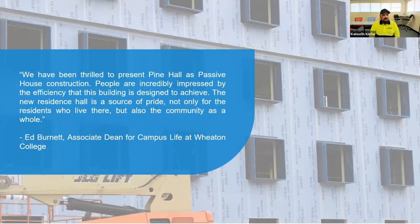And then they're also really happy with it because not only is it a boon to them as far as being able to recuperate some of those operating expenses, but they're proud of it. The students are proud of it. The community is proud of it. So this is a really great way for people to be happy with this standard.